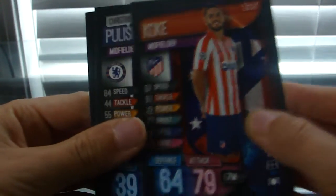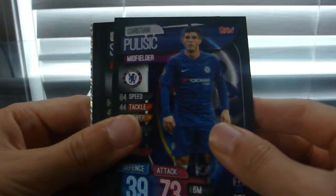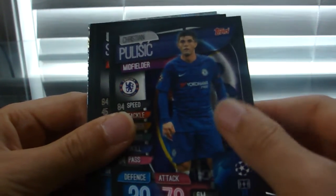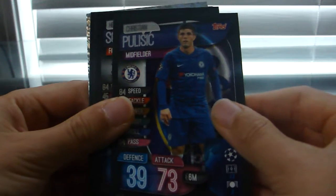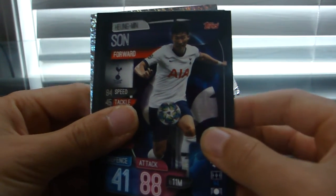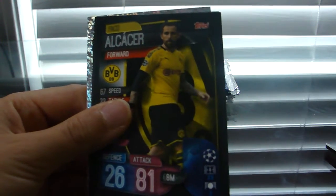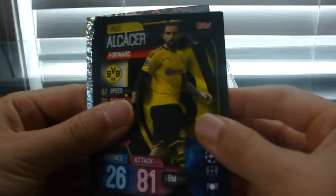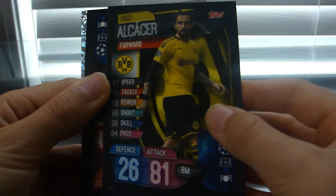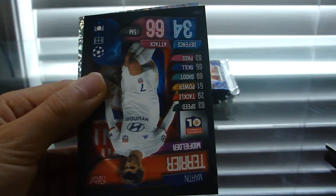We have Koke. Ooh, Christian Pulisic, or Pulisic, I don't know, but I think that is a sleeve. I think he's pretty good. All right. Ooh, Heung-min Son. There we go. This pack has heated it up. Two good cards already, two sleeve-worthy cards already. Paco Alisson, and still a couple more cards to go, so yeah.